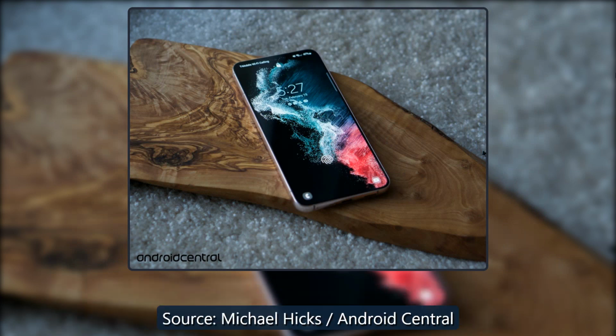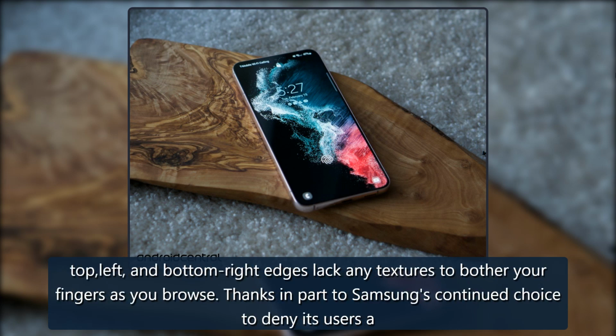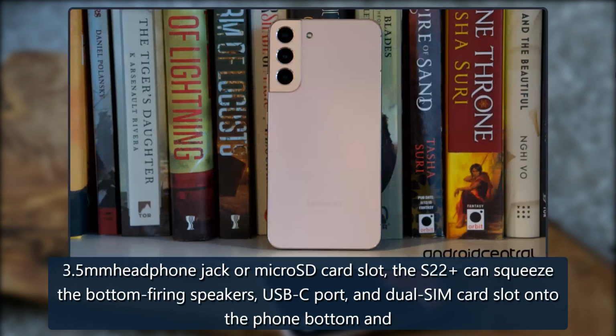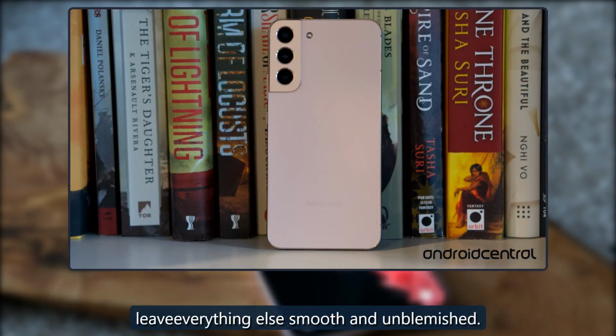The volume rocker and power buttons sit on the top right edge, colored to blend into the aluminum edge so they barely stand out. Otherwise, the top left and bottom right edges lack any textures to bother your fingers as you browse. Thanks in part to Samsung's continued choice to deny its users a 3.5mm headphone jack or microSD card slot, the S22 Plus can squeeze the bottom-firing speaker, USB-C port, and dual SIM card slot onto the phone bottom and leave everything else smooth and unblemished.